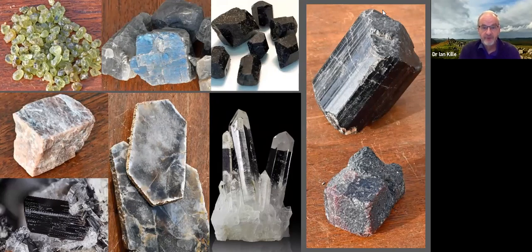But it is quartz that is far and away the most durable of these minerals, both in its chemical and in its physical properties. So it's quartz that is the real survivor of this.